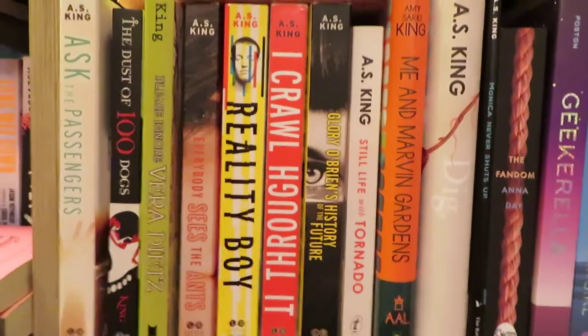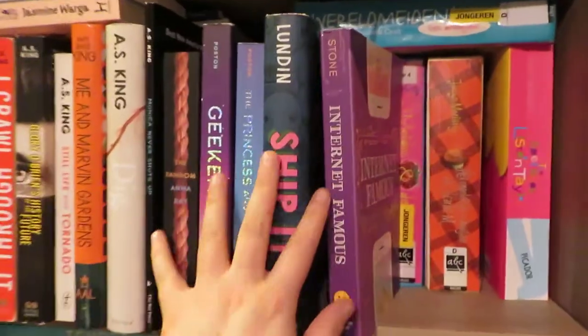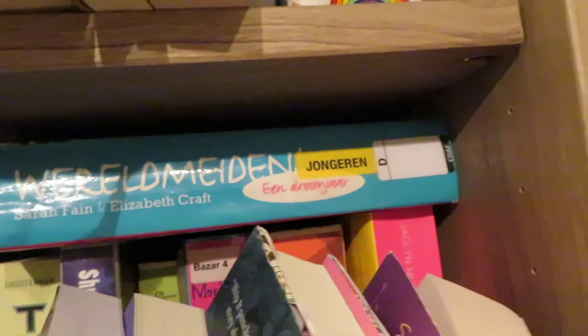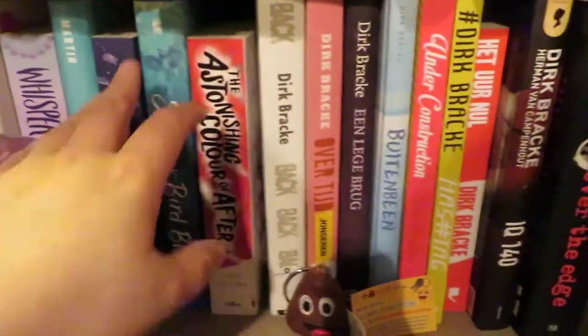And then we have A.S. King. I really like A.S. King. And these are just some fandom related books. This is also triple stacked, I think. There's some more books behind it. Some more LGBT books behind it, and other things. Here we have some books related to mental illness, also behind it.